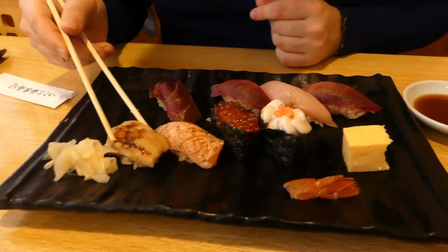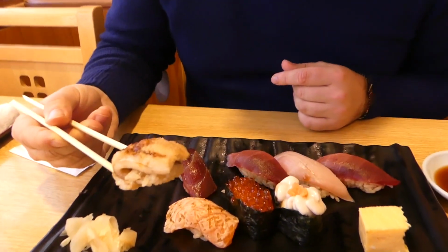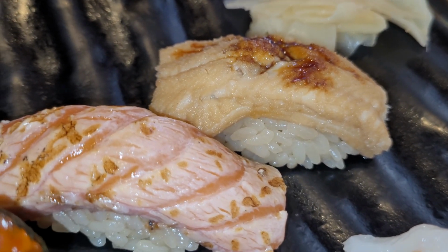Oh man, I'm gonna go for this one. Oh, this one might be some kind of mackerel potentially. Okay. Oh yeah. Yeah, I want to say that's either eel or mackerel. Super tender, breaks apart in your mouth, almost to the point where it's mushy. And a little bit smoked. Oh, that's great. Okay, next one.